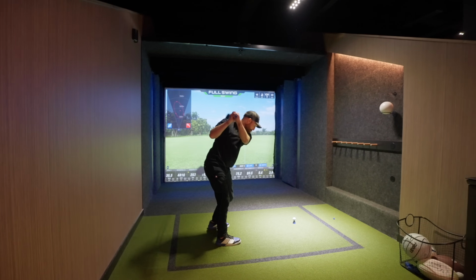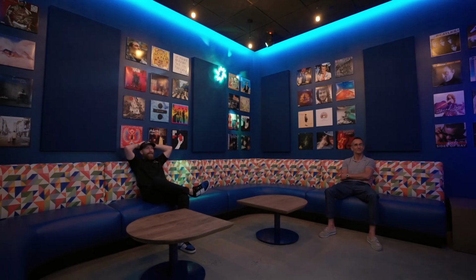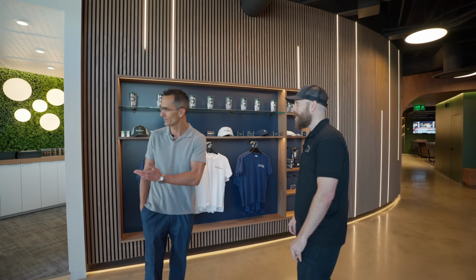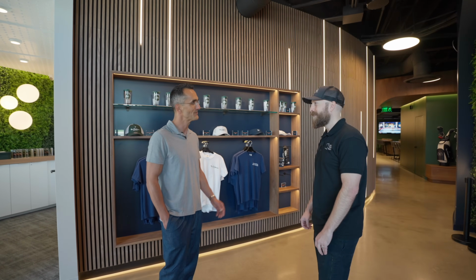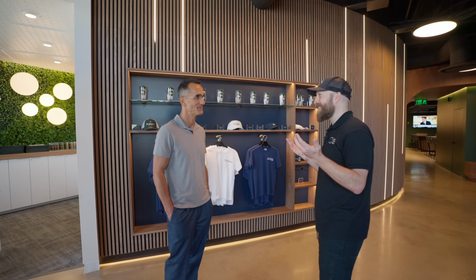You basically book this online, so you can book indoor golf online, or they also have karaoke rooms, they have dart rooms, so you can pre-book it, or you can come here and talk to the front desk lady and just have some fun. Dart rooms, yes. Golf clubs room, karaoke. Man, I'm excited to see it. Where do we get started?